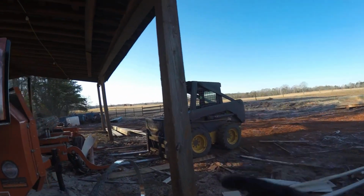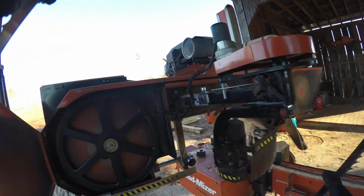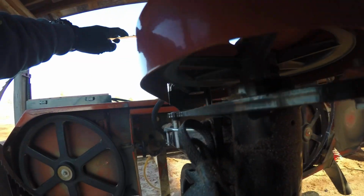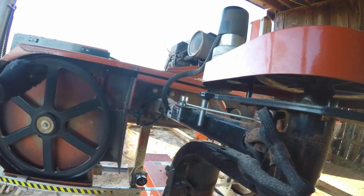So what's going to change blades here? I actually just changed my mind on that because these logs may have some trash in them, and I would rather hit that trash with an old blade than a new blade. And I will more than likely change the blade. If this one ain't no good, I'll change the blade before I actually get in working with the actual log, the timber that I need.